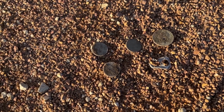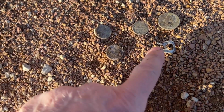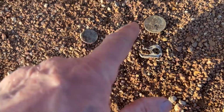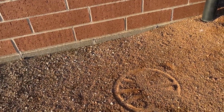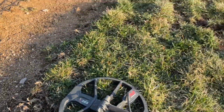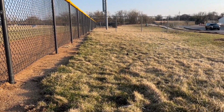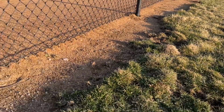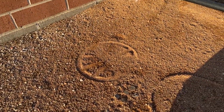And here's number 41 through 45. 2 more zinc pennies, a copper penny, a pull tab, and a quarter. So, what did I say, 41 through 45? That's 45 signals, and all I've done is one sweep wide from that fence to this fence. That, folks, is a target-rich environment.